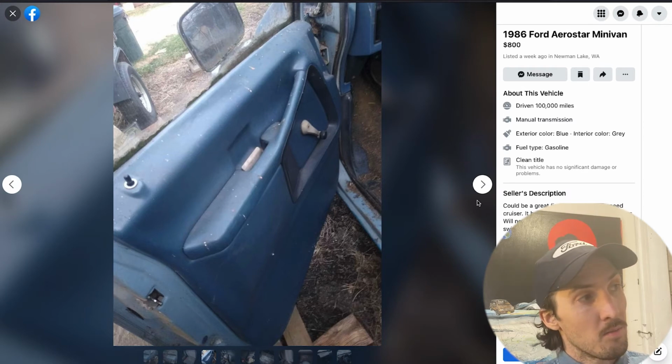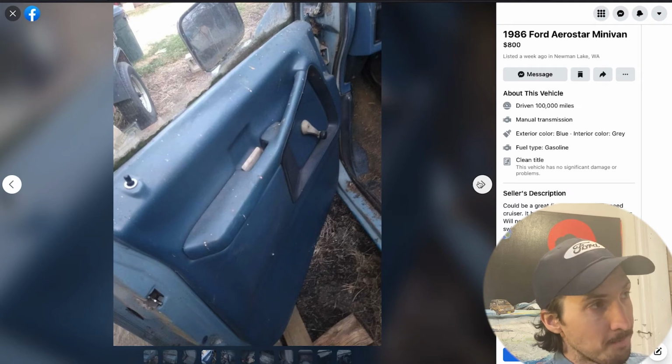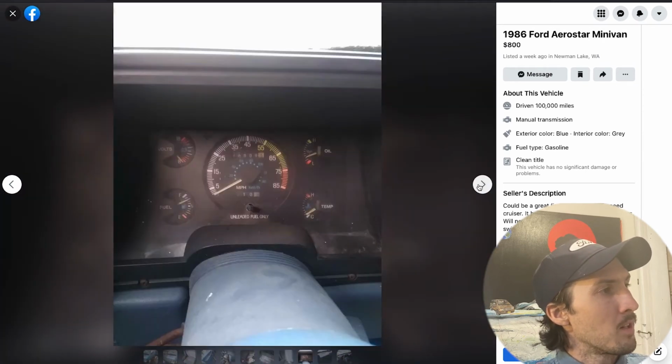And then there are Aerostars with red interiors, and those are amazing. I would love to own one of those one day. But the blue interior is very, very nice. And when they did something, they did it all the way. So every single piece was the whatever color it was.